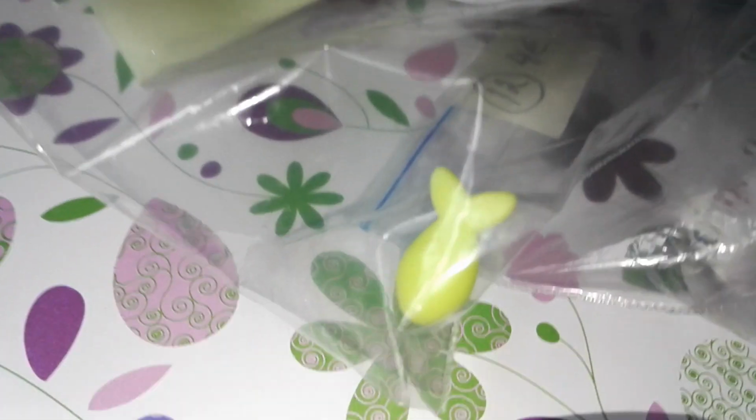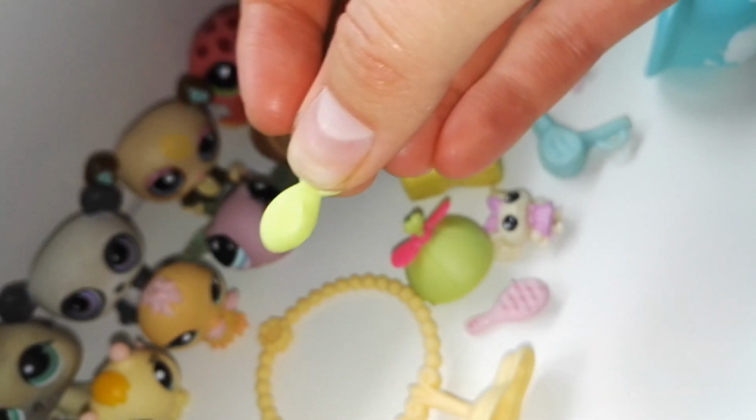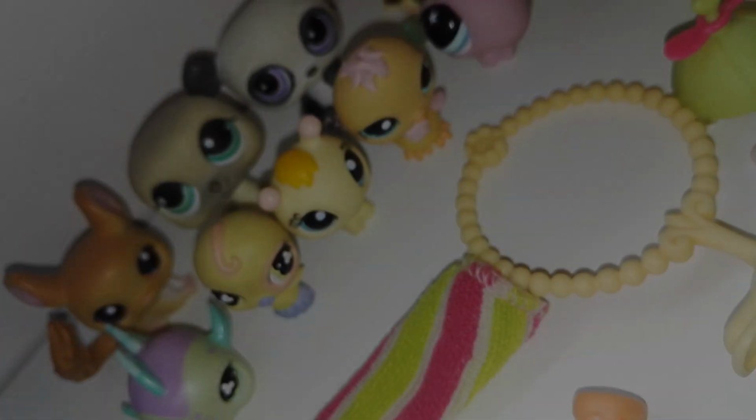Guys, I just noticed there's a fish in here. Look, there's a little fish in here. Did I miss out on you? I think the fish came with these four.